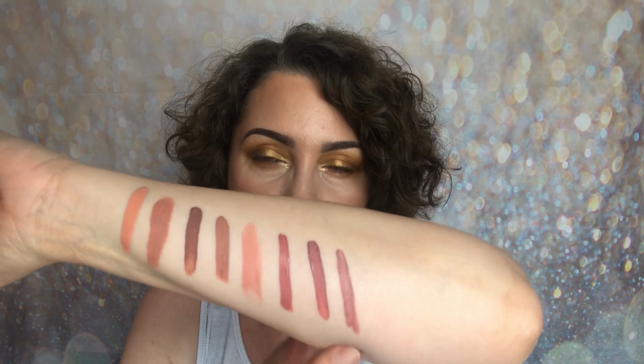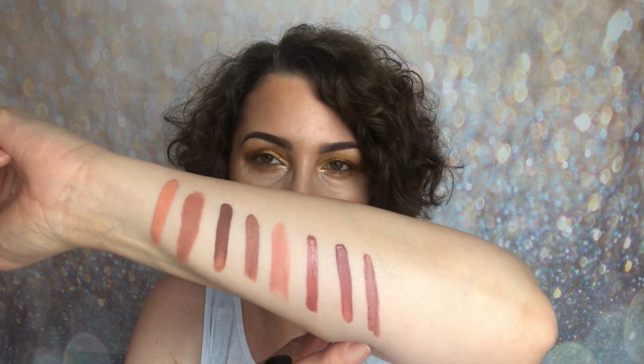The doe foot applicator does bend, but it's totally different. So it's very similar to the Revolution Pro liquid lipsticks, as in the applicator does mold to the lip, but it is in that different shape. It's just a beautiful lipstick, stunning, and again, very inexpensive. Not as inexpensive as Revolution Pro, but still quite inexpensive.